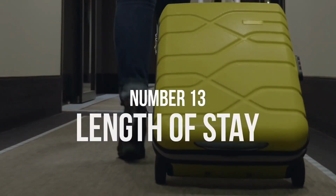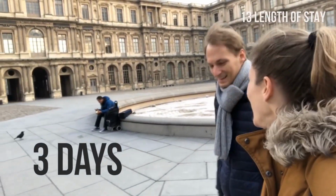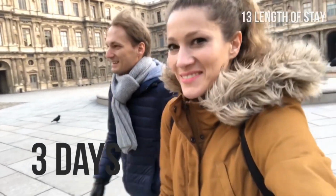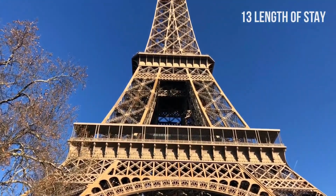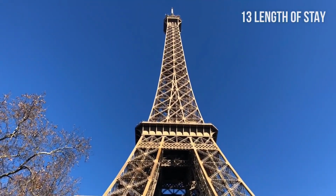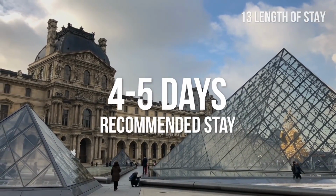Number 13. Length of stay. Many travelers stay in Paris for 3 days and try to see the highlights of this beautiful city in this short period. While you can visit most major attractions in 3 days, if you don't want to be in a hurry, we recommend staying at least 1 or 2 extra days.